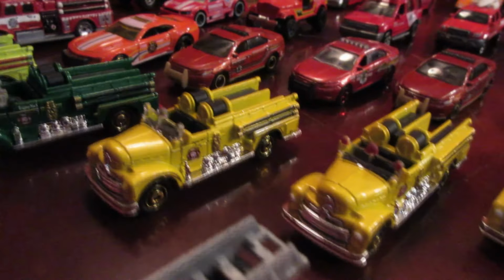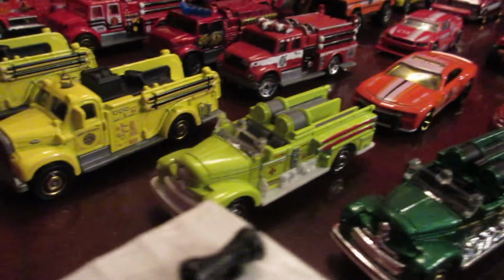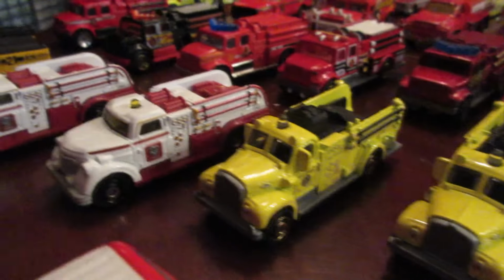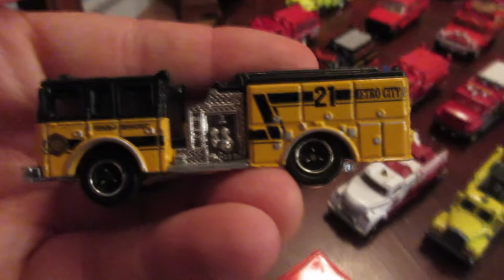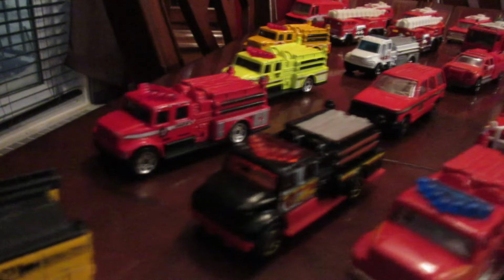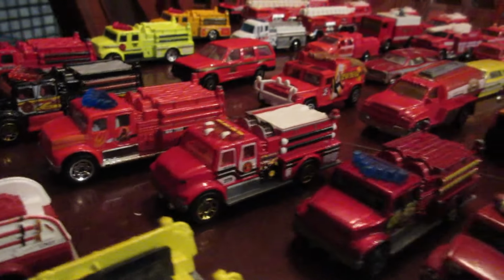More of the Seagrave. It's a weird green color. Mac B, nice casting, not so good color. Another color of the Rescue Dasher. Then we have this weird one, Pierce. A few spares of the International Pumper. These are all beat up.